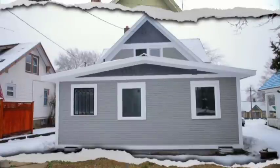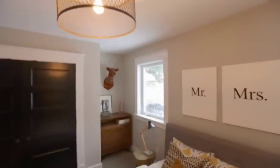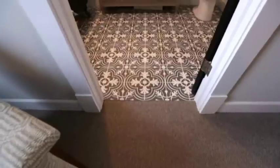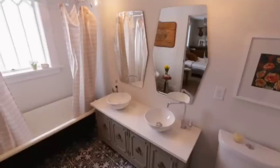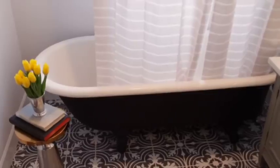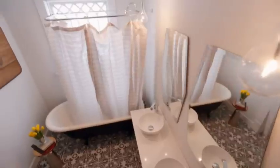The master ensuite was a great addition. I think the size and proportions really make sense. Feels like it was there from the beginning. And I am in love with the bathroom. It's spacious, it's light and airy. We got a double vanity sink, a clawfoot tub with a shower head. We got a very high-end look for not a lot of money. And I think it's beautiful.